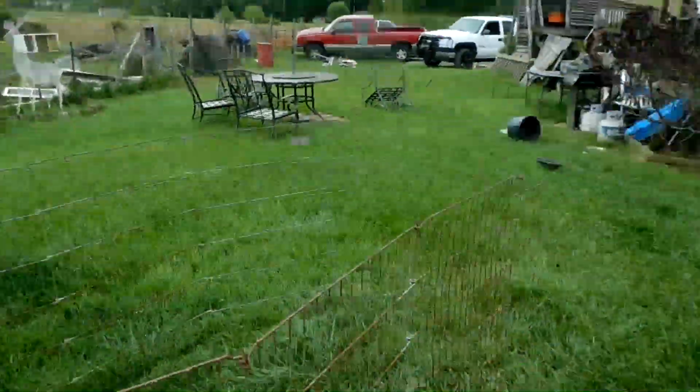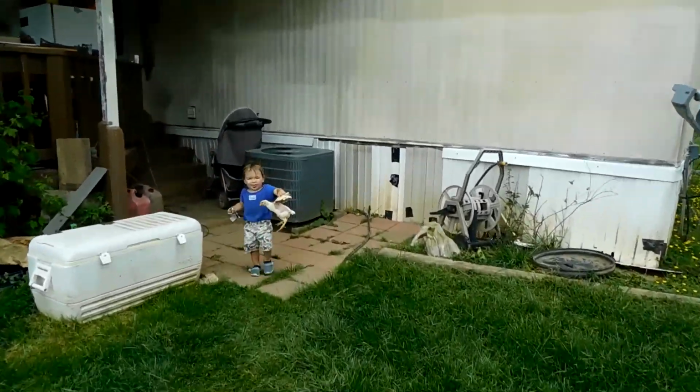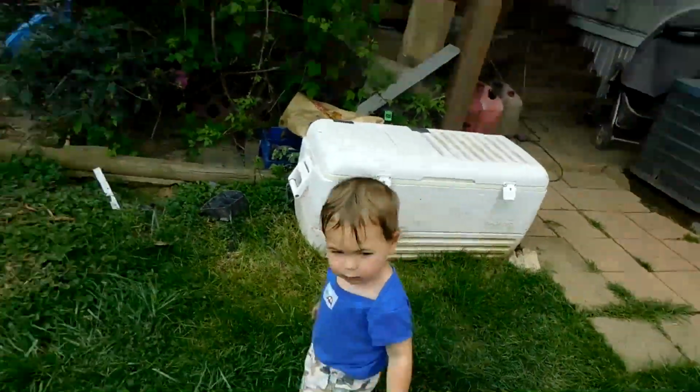Got a hen setting in here. This nest box. Troy, come on. Oh, and he's got the chicken. What you got? Okay, Daddy will take it. Be nice. Remember, grab them gently.